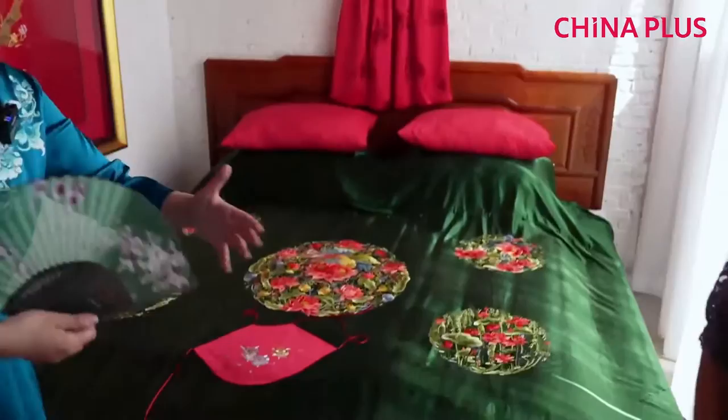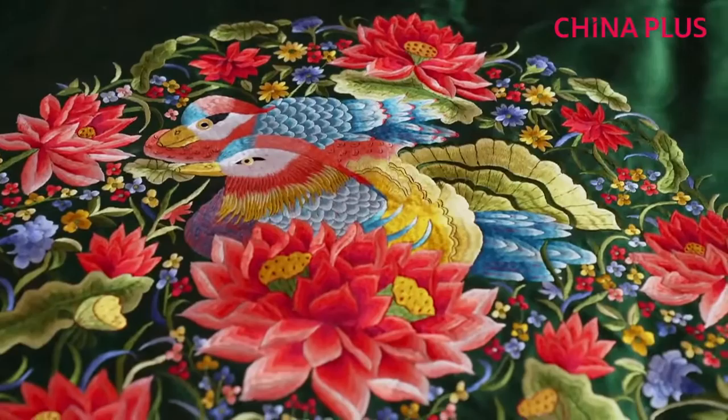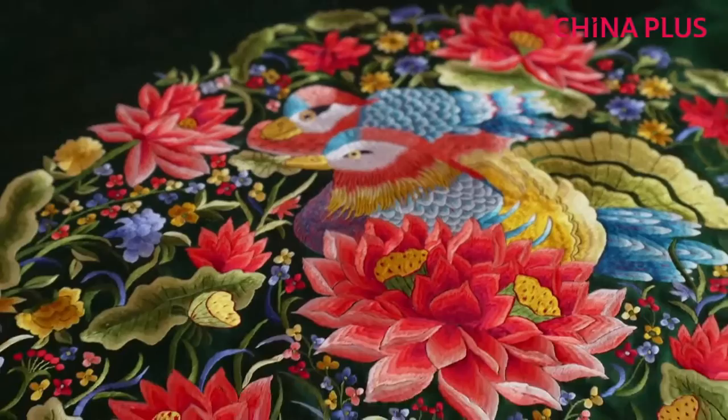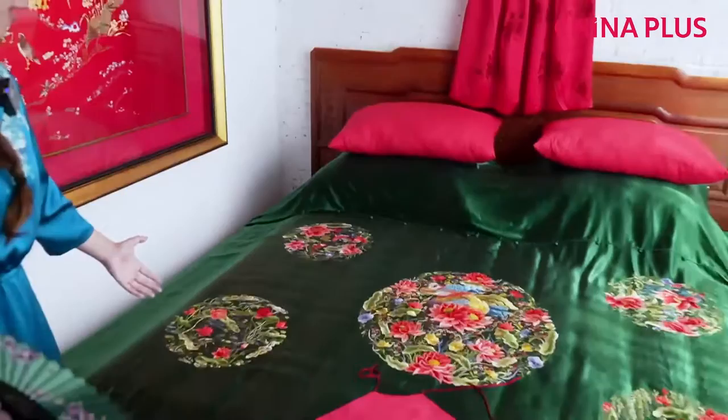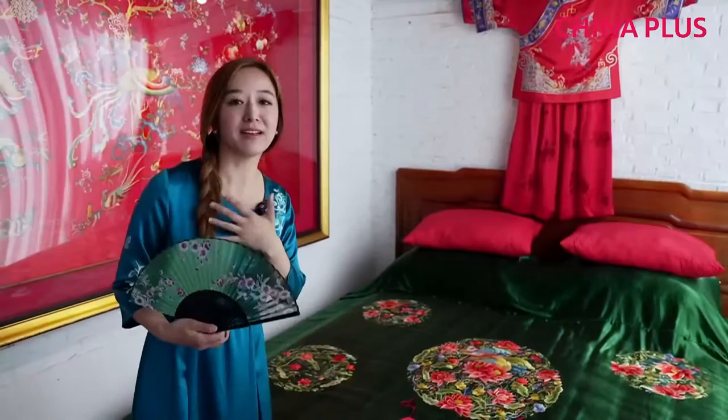Mandarin duck in Chinese means an affectionate couple. People would present this kind of image on their clothing or their quilt, like this one you're seeing. This is a quilt, with the Mandarin duck on it, and the lotus as well. And you can see the color red, which in traditional Chinese culture means happiness or delight. So much joy here in this room.